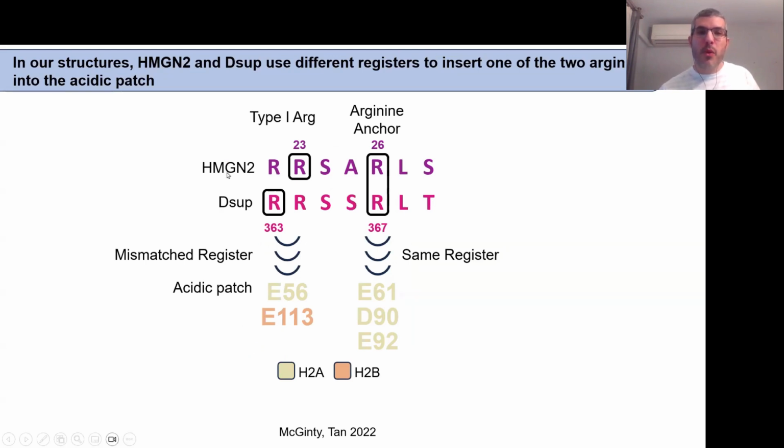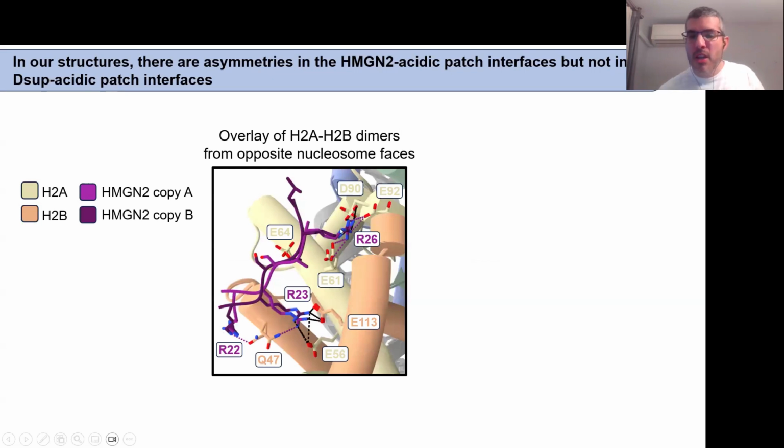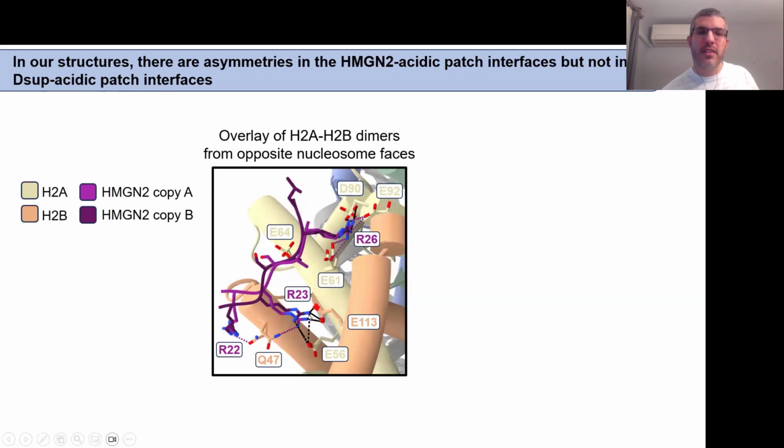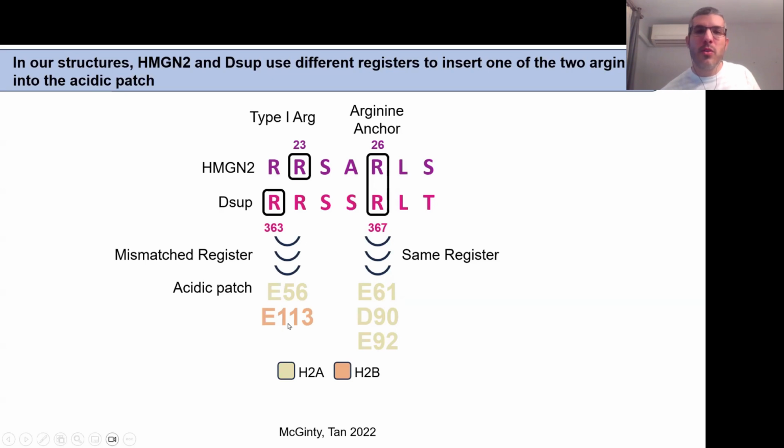So this arginine in both HMGN2 and Dsup, and I'm talking about this arginine here. It's the same in the sense that it's the same register, but the arginine that inserts below, let me go back, the arginine that inserts into this cavity here, has a mismatched register. So the binding is not exactly the same. And here, this nomenclature for arginine anchor and type 1 arginine comes from McGinty and Tan review on nucleosomes.